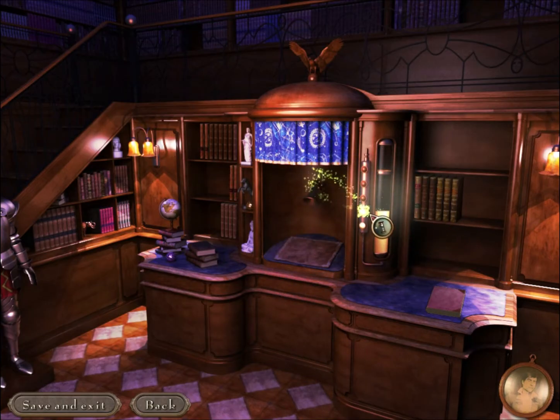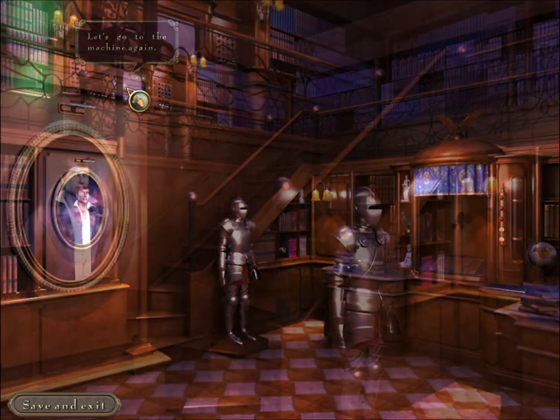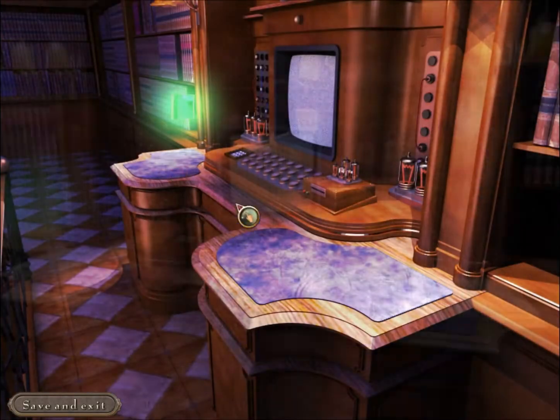Okay, that's the second set of books. This machine is telling me we're going to have 5 sets of books in total because we've got 2 of the lights filled up, 2 of the 5 filled up. So we're going to go back to the machine, solve this puzzle again.